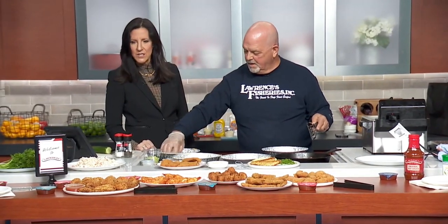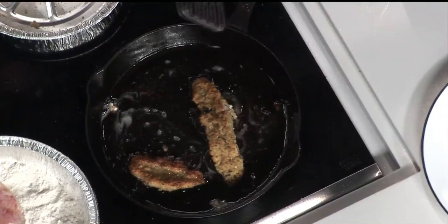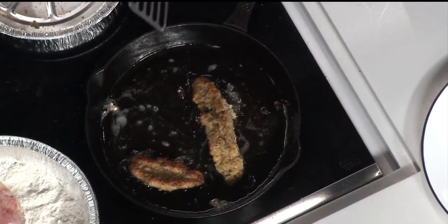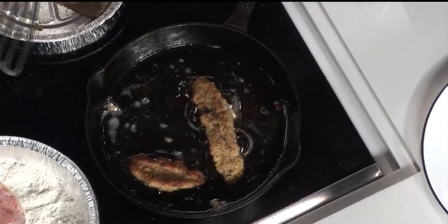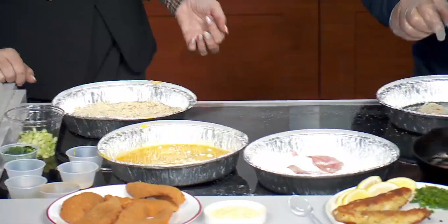That looks delicious. Did you give us the recipe for that too, or is that a secret? Nope, I gave you that one. Wow. Okay, tonight, folks, you have your meal. You've got this beautiful coleslaw, and you can make some fresh fried perch.